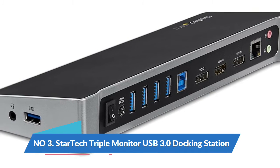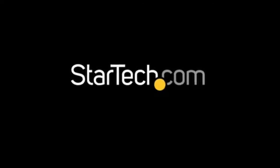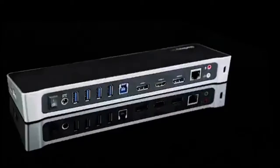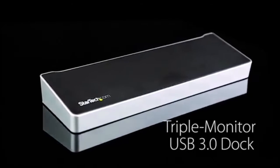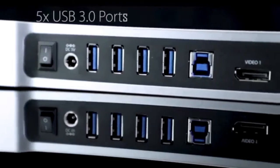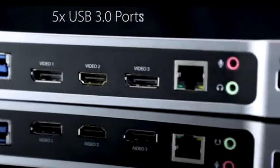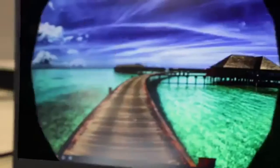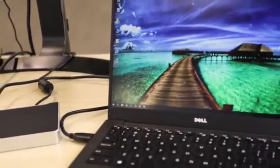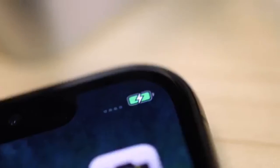Number 3. StarTech Triple Monitor, USB 3.0 Docking Station. This universal USB 3.0 laptop dock lets users maximize their display capabilities. With a triple monitor, dual monitor setup, which will help to boost productivity. 4K Ultra HD resolutions bring a lifelike picture to your monitor or display with this 4K USB docking station.